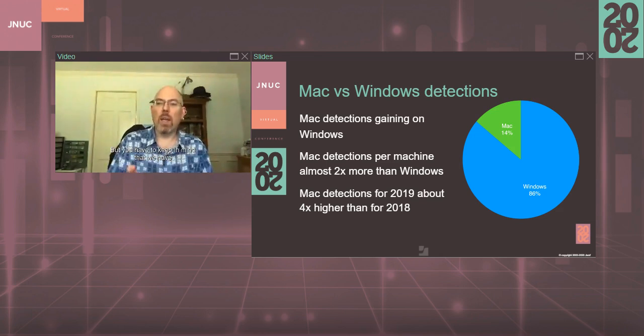But you have to keep in mind that we have many, many millions of Windows machines and not nearly as many Macs with Malwarebytes software installed on them. So in order to really look at the data a little more accurately, we looked at the number of detections per machine on average. And what we saw is that Macs were getting infected in 2019 almost 2 times more than Windows, at least among machines that have Malwarebytes installed. We also saw that Mac detections overall for 2019 were about 4 times higher than for 2018. So we're definitely seeing a big rise in Mac threats. Which is not unexpected. You know, Mac market share is becoming greater, and so it's obviously a bigger target for attackers.